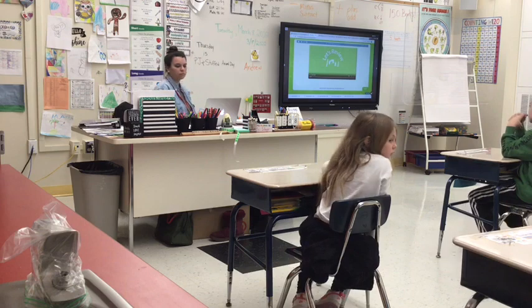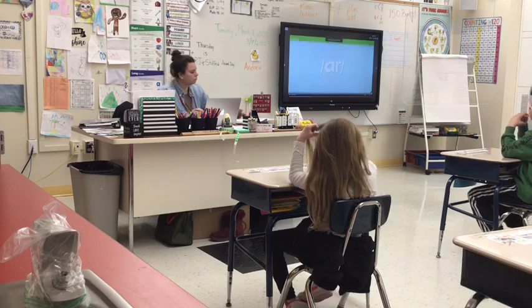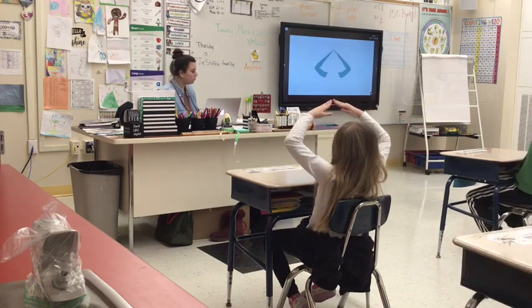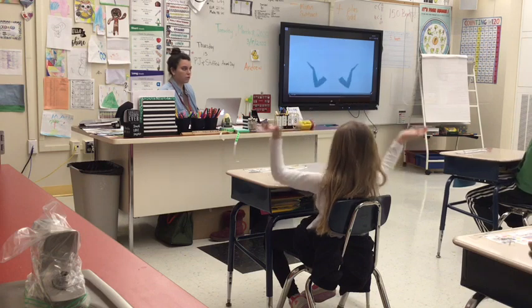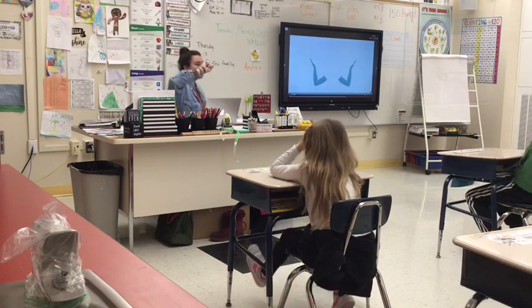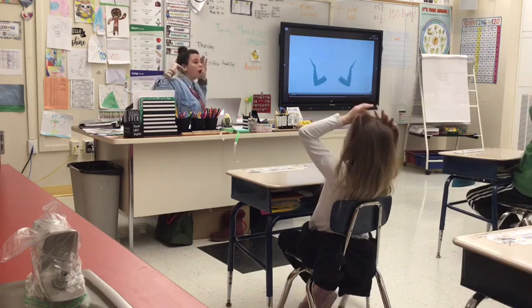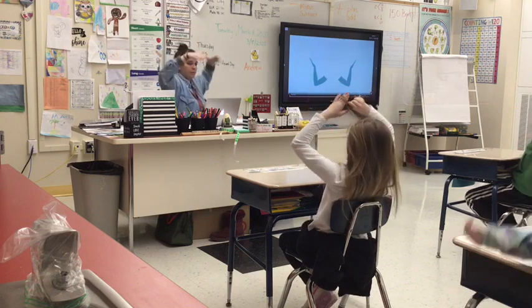Let's quickly review the R control vowel phoneme R in movement. The phoneme R is the middle phoneme we hear in the word barn. For the movement, raise both hands to form a shape like the roof of a barn while saying R. So last week we learned or, like fork, and we pretend we are eating with a fork. Today it's barn, and it's like the roof of a barn.